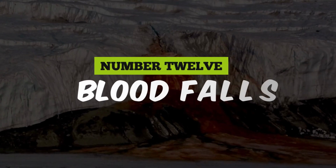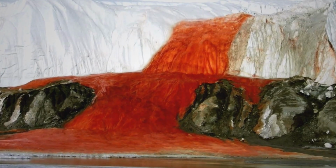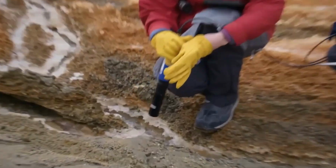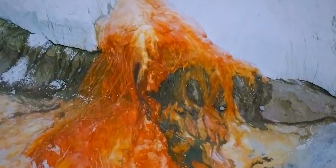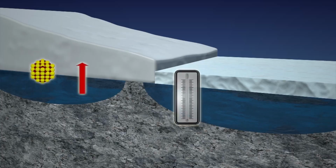Number 12. Blood Falls. Blood Falls is a waterfall in Antarctica that gets its name because its water looks red like blood. But don't worry, it's not blood at all. The water is actually full of iron, which gives it that color. It comes from Taylor Glacier. This strange color happens because of what's happening deep under the ice.